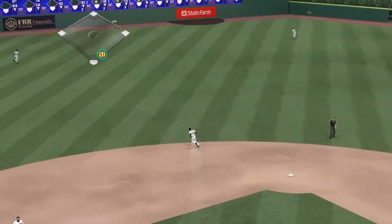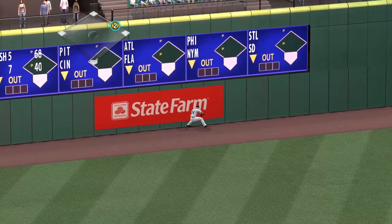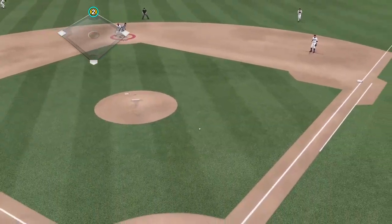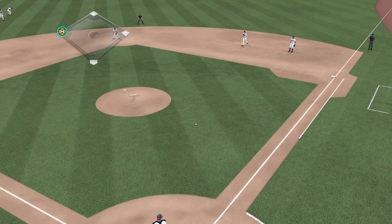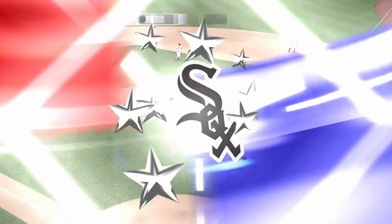Here's one hit very well deep. That one a one hopper off the wall. And the throw not in time, way ahead of that play. Pierzynski towards third base. And here's Pierzynski heading home. And there it is, an inside the park home run.